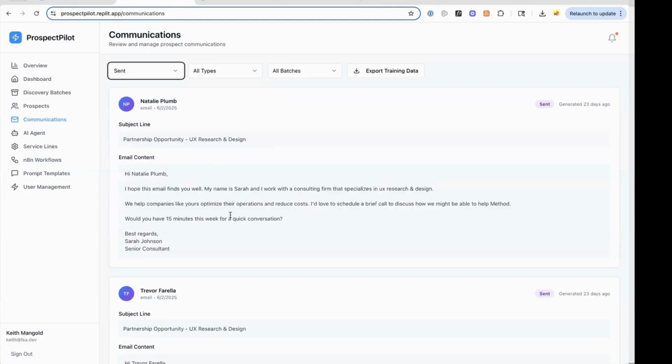This initial basic email that it wrote to this Natalie person is, "I hope this email finds you well. My name is Sarah and I work at a consulting firm." Well, how generic is that, right? "We help companies do this, etc. I'd love to schedule a brief call. Do you have 15 minutes?" We've all seen very, very basic emails come across our inbox just like this.